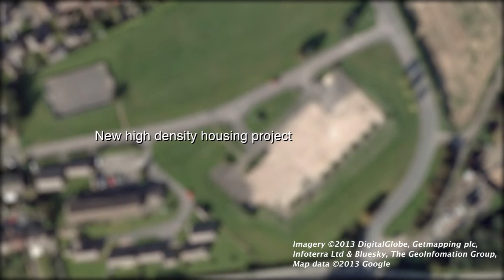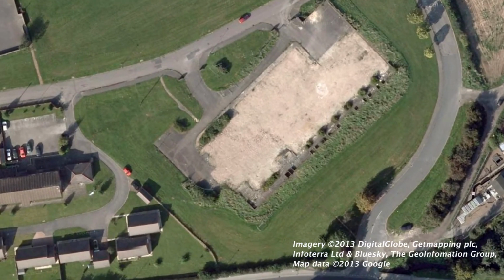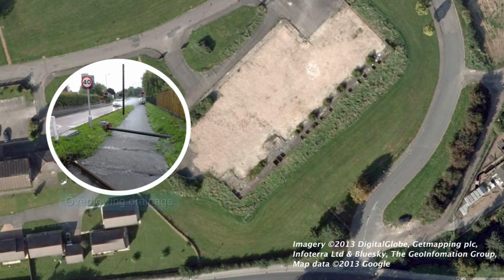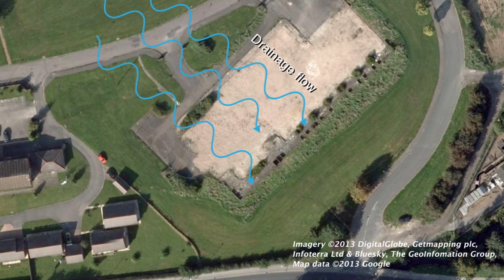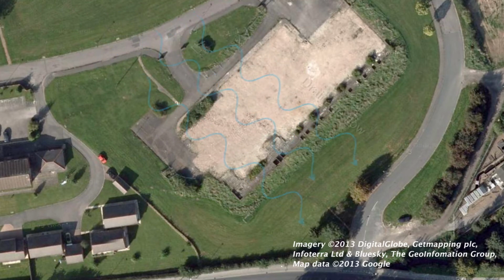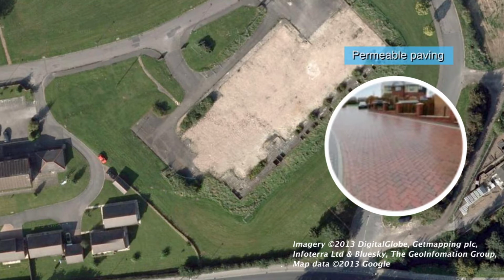In this new high-density housing project, the existing drainage system could not cope with any additional runoff from the proposed development. Therefore, the local authority required a SuDS system with no discharge of surface water from the development. To satisfy the local authority requirements, permeable paving was the only feasible option for the roads and driveways.